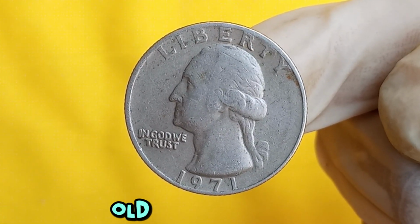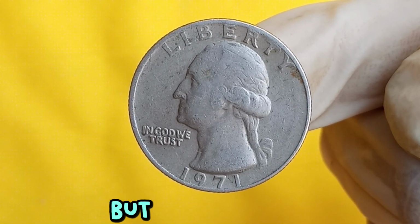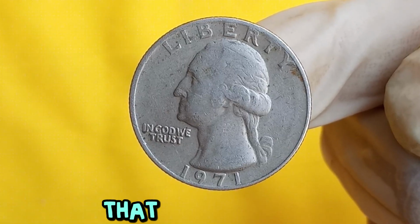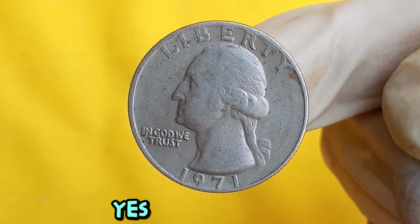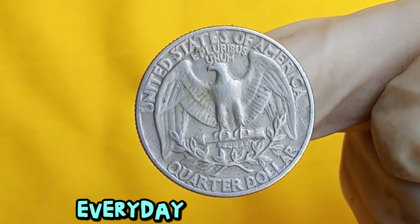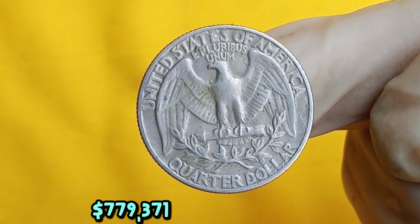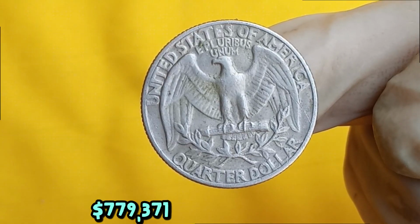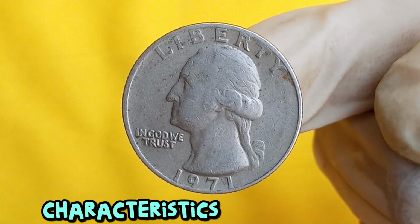Many people have seen old quarters before, many people have even spent them without thinking twice, but what most people do not realize is that some of these coins can be worth an incredible amount of money. Yes, a single 1941 Liberty Quarter Dollar that once circulated through everyday American life can now reach an astonishing market value of about $779,371 depending on rarity, condition, and special mint characteristics.